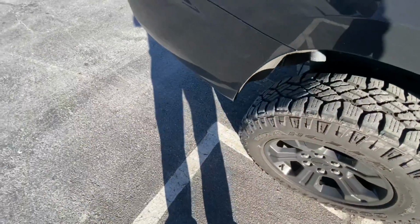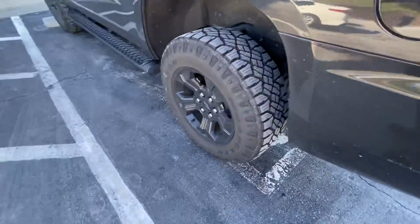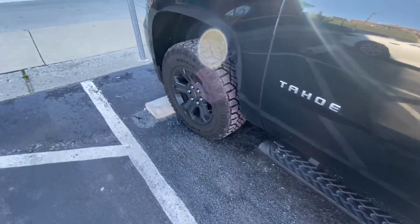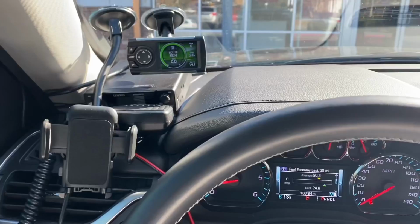Now, I do want to give this thing a nice cleaning once I get done with the road trip, and get a good undercarriage cleaning in on it, just to tighten up a few things. But for the most part, like I said, the tires have performed really well, and the truck has performed really, really well. That's gonna do it for today's video.